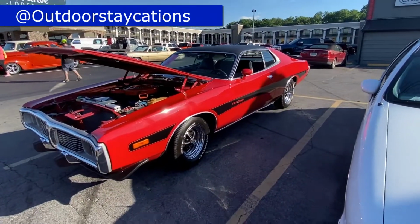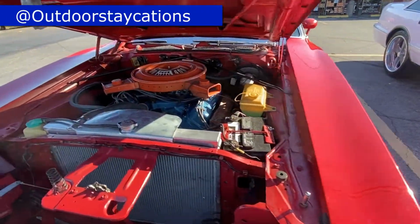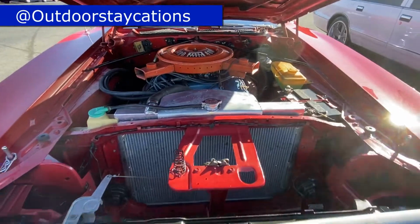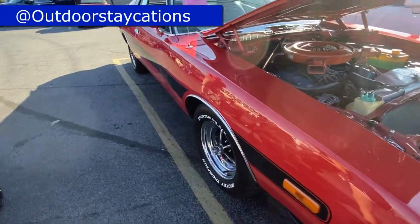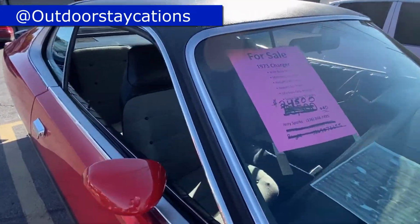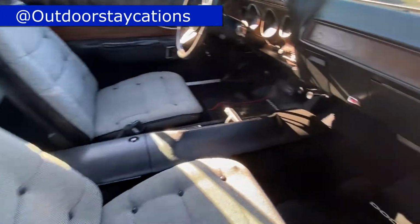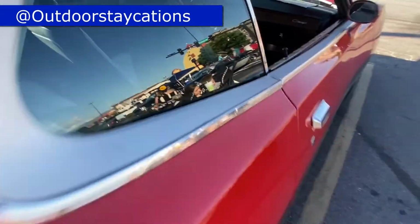My last car of the show is this 1973 Dodge Charger with matching numbers. You can't go wrong with this rebuilt 400 cubic inch engine, as it was the largest engine available for this model year. This car was considered a safe vehicle to drive, as this year's model came equipped with the new 5-mile-per-hour bumpers.